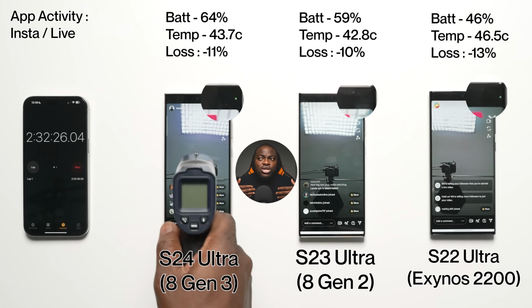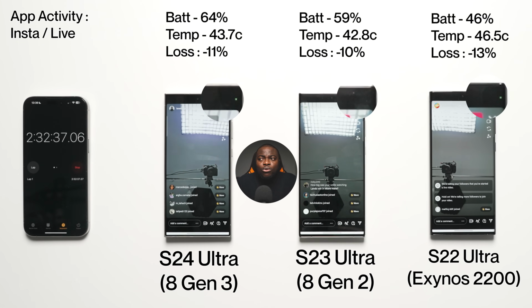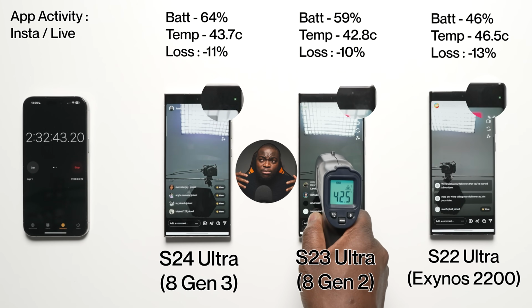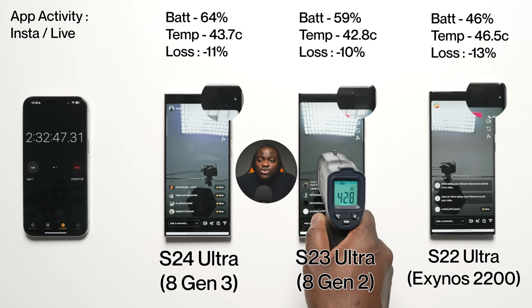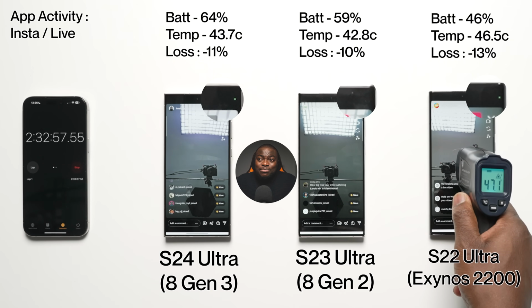Again, this is more just because of the fact that we can't see the battery percentage all the way through. So we do a midpoint reading, and then we get to the full hour to see how things have progressed all the way through. This part is quite intense on these phones, and boy, you really start to see that it takes a hit across the board when it comes to battery percentage.